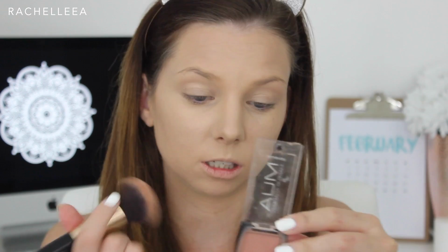This is the MUA blusher. Why do British people call it blusher? Because to me it's blush, and I don't know about people in the US. Is it just their language that they call it blusher and not blush? Because yeah, that's just a thought I have. Please let me know.